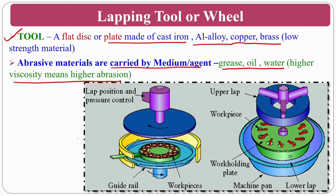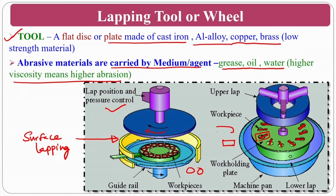You can see here the surface lapping, or you can see here cylindrical lapping where the workpieces are cylindrical, or you can go for flat surface finishing also. For lap position and pressure control, normally pressure is applied along with a rotational motion, and the fluid is circulated across the surface to be finished, and the finishing action takes place. Here the workpieces are circular. Here they can be rectangular, or people can go for cylindrical workpieces also. Cylindrical lapping is also one of the processes that you come across in this class.